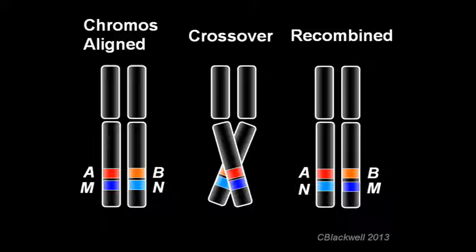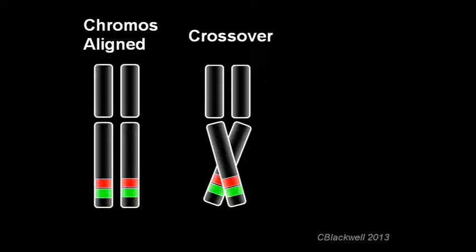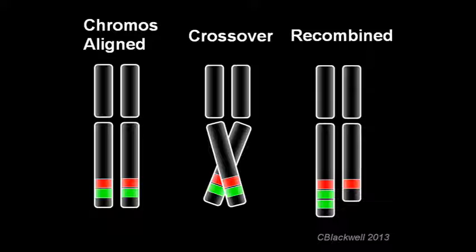It is also possible that something else might happen at crossover. Here is a pair of X chromosomes showing the genes for red and green pigments. Here they are crossing over. If the crossover event is not equal, then one possible result could be as shown, with whole genes gained or lost. Remember that males have only one X chromosome.